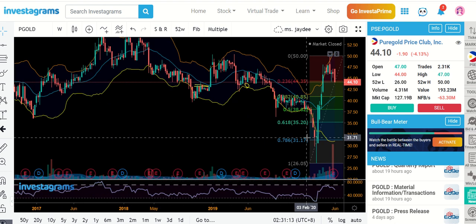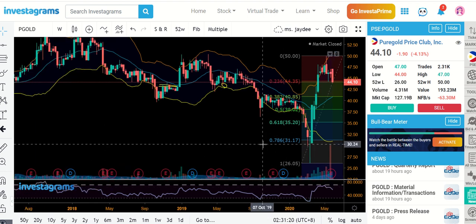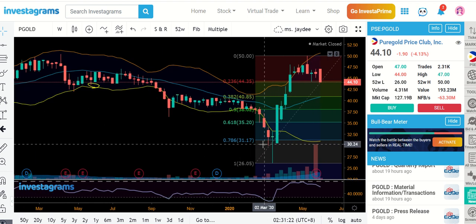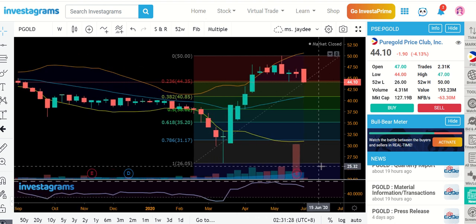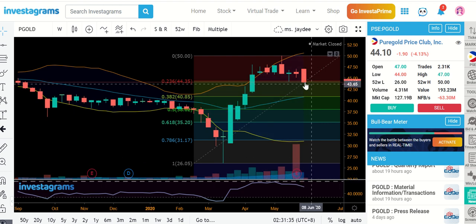Because people feel that Pure Gold has survived. A lot of people are going to Pure Gold for all their basic needs right now, and the groceries are open. So I'm thinking if it doesn't recover in this area and it drops, the lowest would be 40.85. That's my take on it.